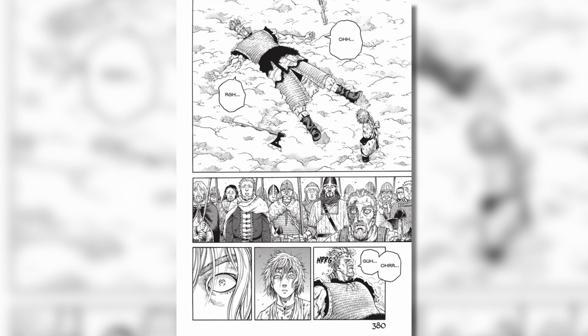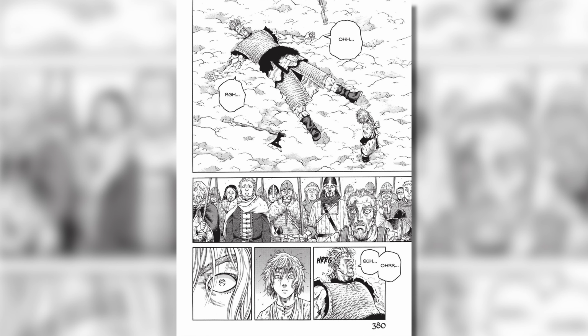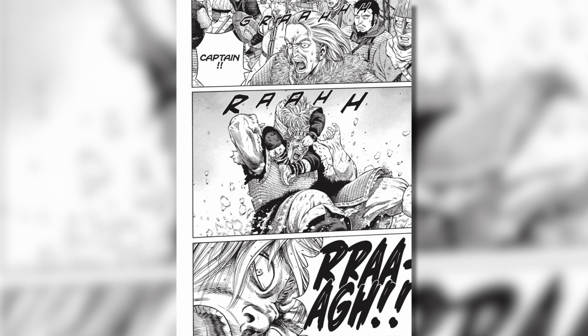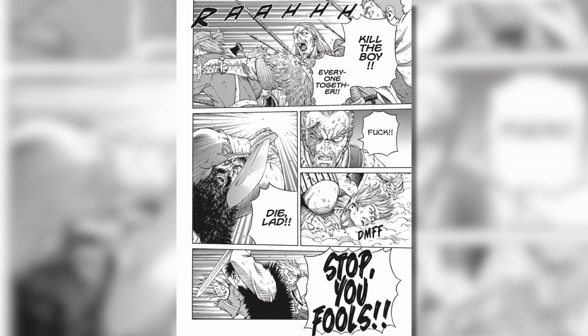The men are shocked as Thorkel is actually hit with full force. Thorfinn leaps onto the man and claws at his eyes. In a rage, Thorkel's men descend on Thorfinn. They begin trying to kill the boy.